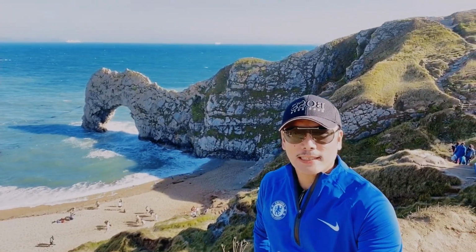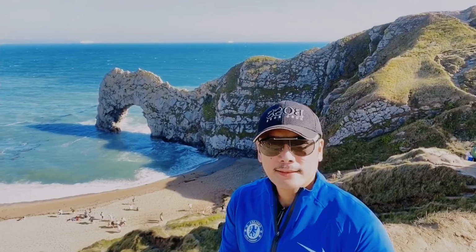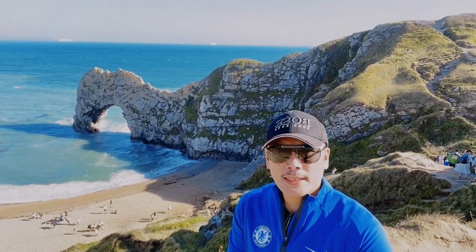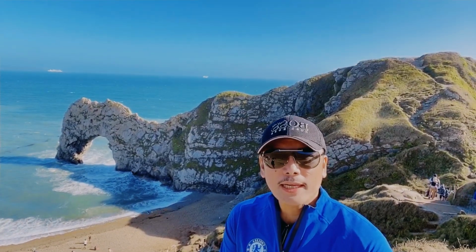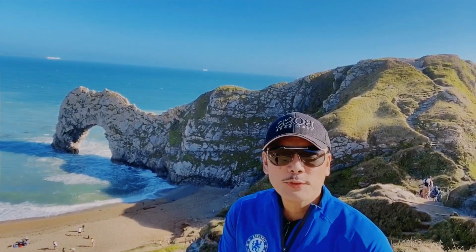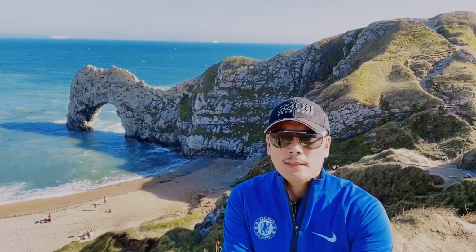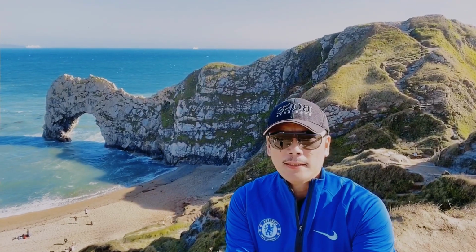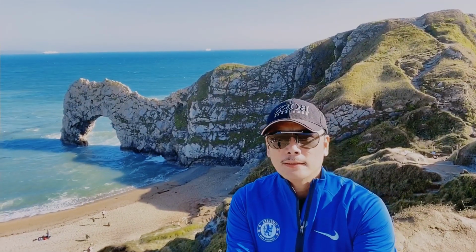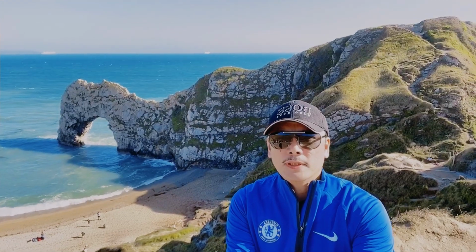Dinosaur in Jurassic drinking water. A beautiful scenery. If you see the background, it really looks like an animal drinking water. The Jurassic Coast. So maybe they called it Jurassic Coast because this very ancient preserve of UNESCO heritage.